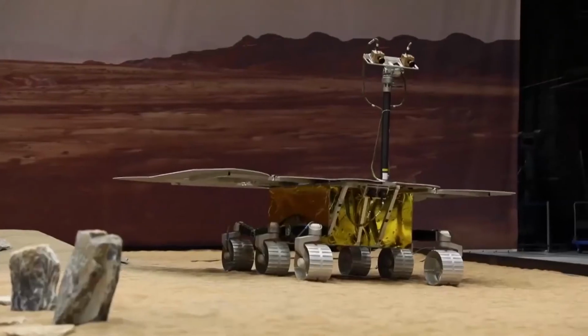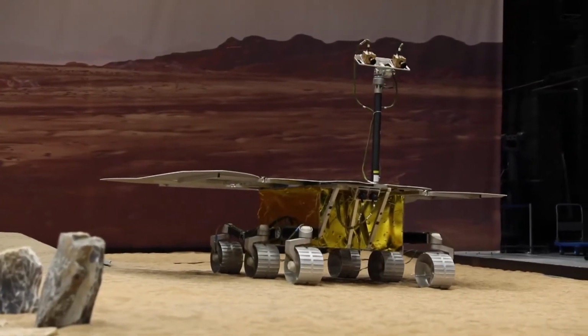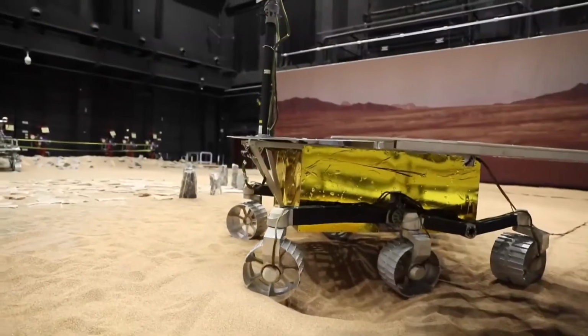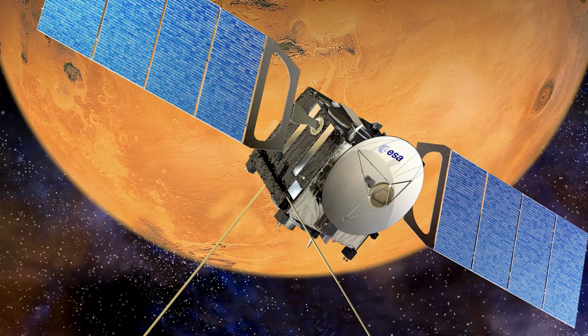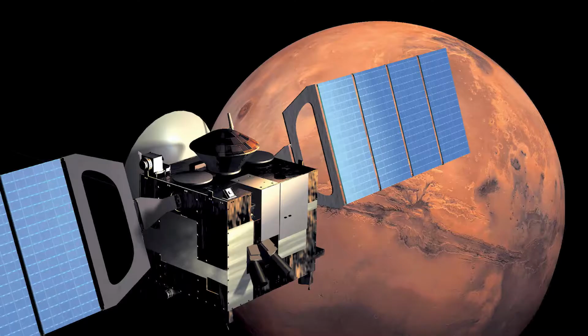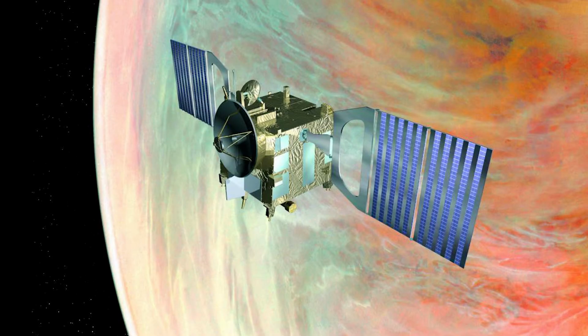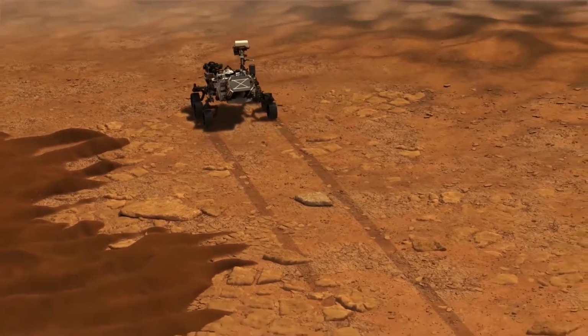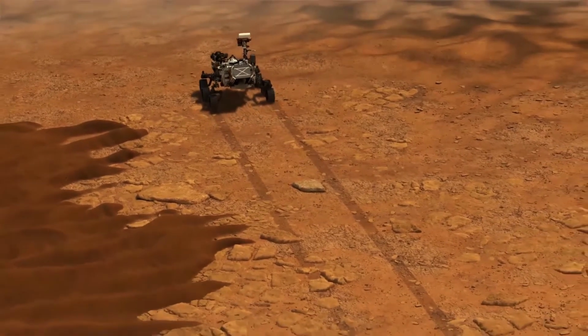Coming back to our topic, why do we need Tianwen-1? Tianwen-1 Mars mission's rover Zhurong will search for pockets of water using radar mounted on the rover. The European Space Agency's Mars Express spacecraft found evidence for subsurface water using radar from orbit, but this will be the first time a rover has searched from the ground. NASA's Perseverance rover also has a radar instrument.